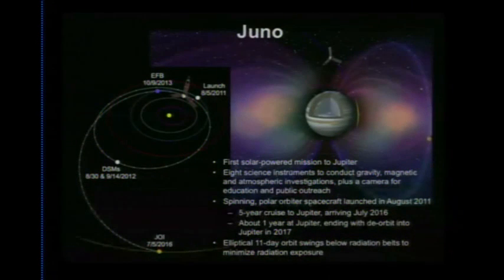Okay, so let's see. Juno is a spacecraft. It's on its way to Jupiter. We had an Earth flyby. I think you just learned a little bit about flybys not too long ago, so I'll mention that. That was October of this past year. And so we launched it in 2011.